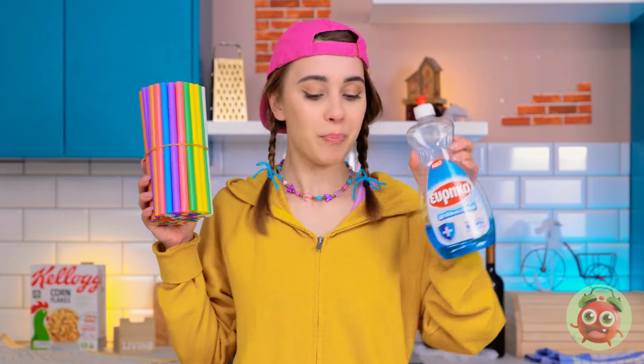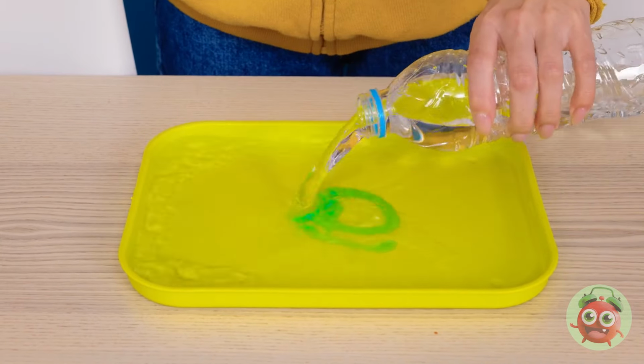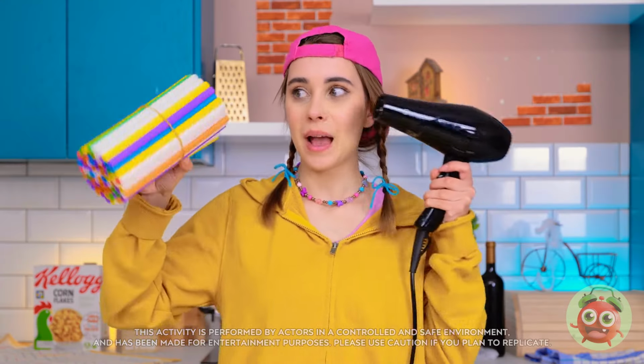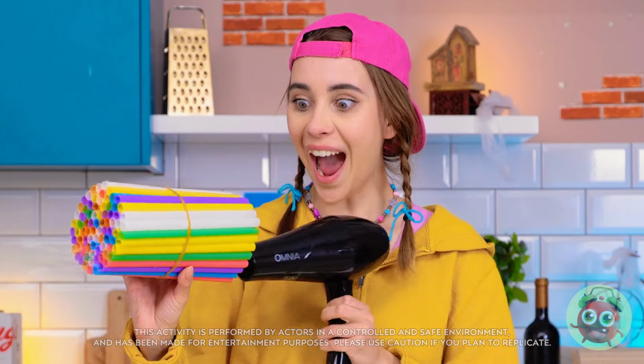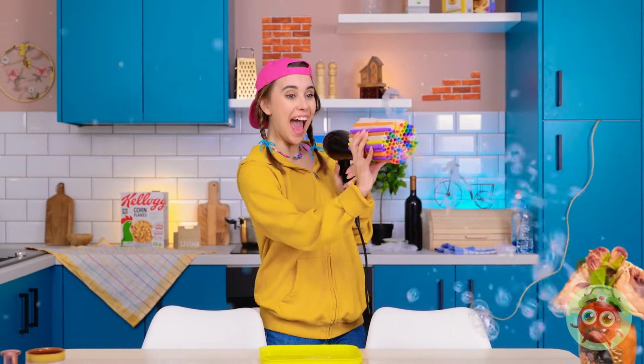Now I need the soap. I'll squirt it onto a tray. Then I'll pour water over it. I can dip the straws into the water. I'll make sure they're all coated with the soap. Then I'll turn on my hairdryer. It's working! Look at all those bubbles! This was so easy! Woohoo!